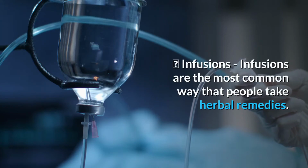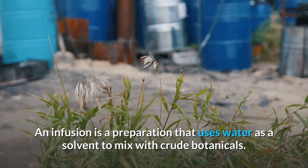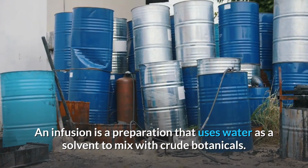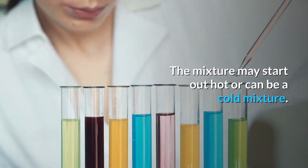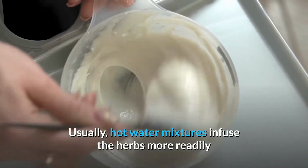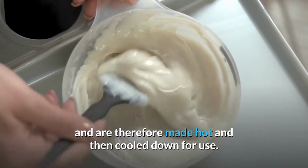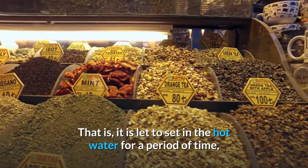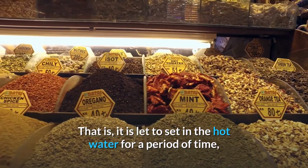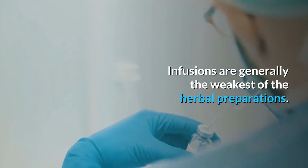Infusions. Infusions are the most common way that people take herbal remedies. An infusion is a preparation that uses water as a solvent to mix with crude botanicals. The mixture may start out hot or can be a cold mixture. Usually, hot water mixtures infuse the herbs more readily and are therefore made hot and then cooled down for use. The mixture is steeped, rather than boiled. That is, it is let to set in the hot water for a period of time, depending on the type of herbs that are used. Infusions are generally the weakest of the herbal preparations.